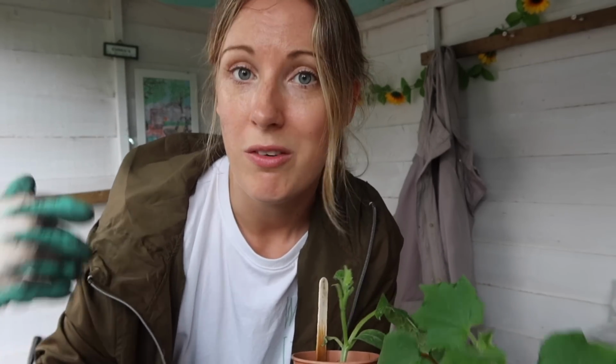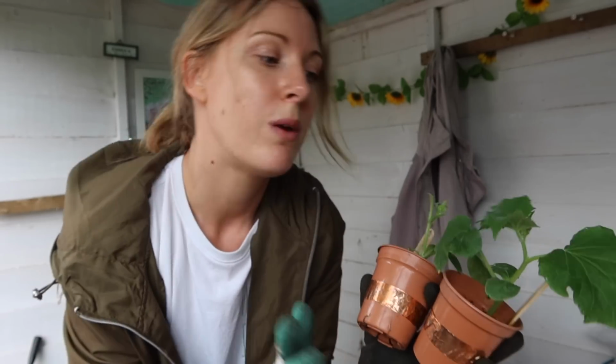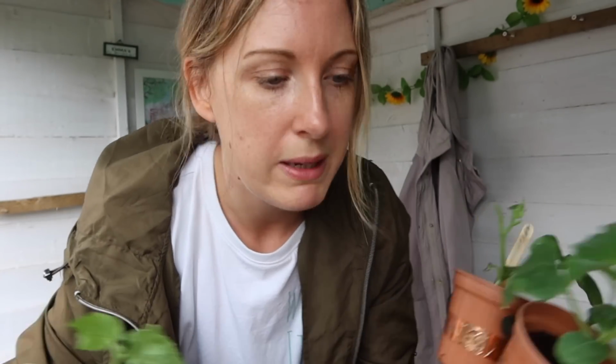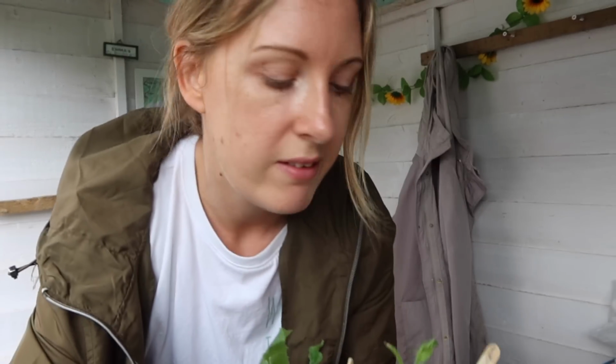My lovely neighbour over there gave me a few of his harvest last year to try, and they were the best cucumbers I've ever eaten in my life, seriously. So I wanted to grow my own. I'm just going to whack them in, see what happens, and if the slugs eat them, then they get some yummy cucumbers. There we go.